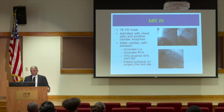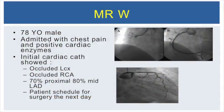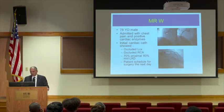Here are a couple of examples. This is a patient that we had last year at the VA hospital, a 78-year-old man who was admitted with chest pain and had positive cardiac enzymes. We took him to the cath lab. When he presented, his chest pain went away with nitroglycerin and treatment. But we found that he had an occluded circumflex artery here, an occluded right coronary artery here, and a lesion in the proximal LAD and the mid LAD. We called the surgeons, and we set up this patient for surgery the next day.